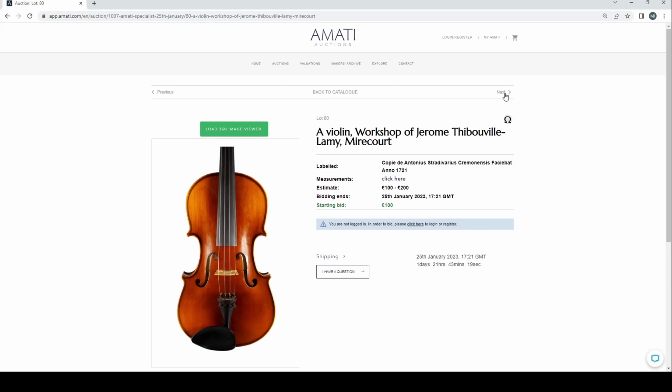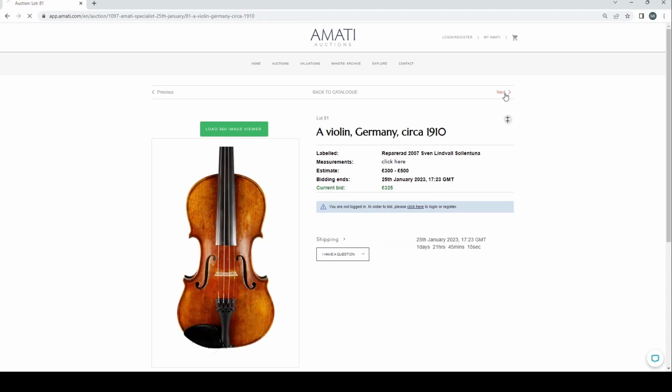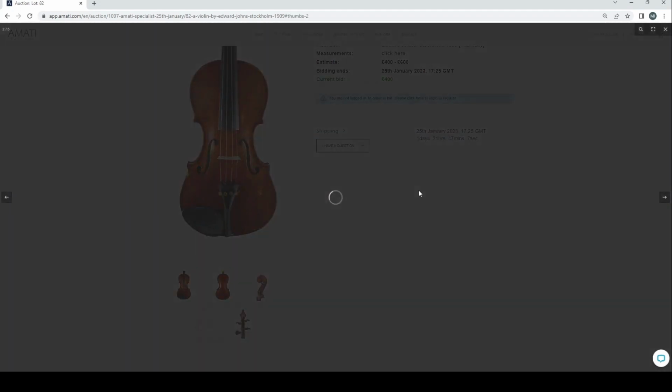Another JTL that I didn't really look at. German violin 1910, I didn't really look at that either. This violin I looked at briefly. This was not really a great violin.